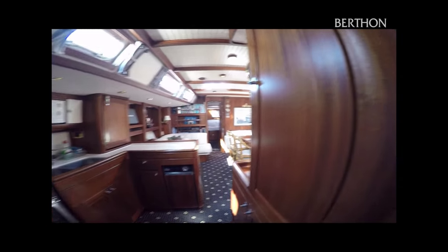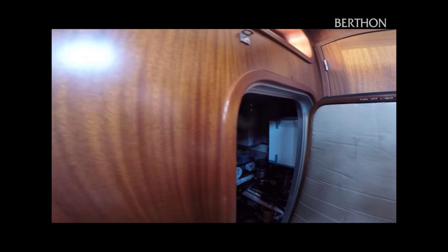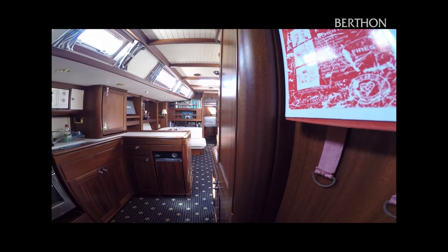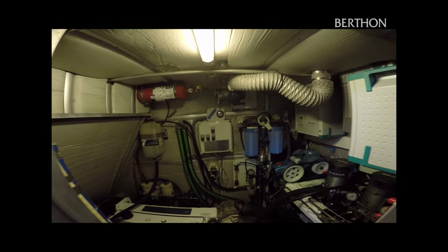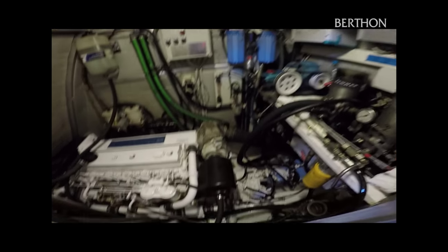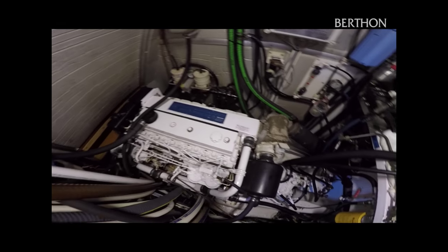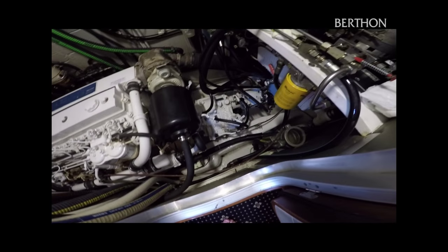have a look at the engine room. Sorry about that, I had to find the light. Look at this. Look how well maintained and clean and tidy this is. The sparkle in the bilges.